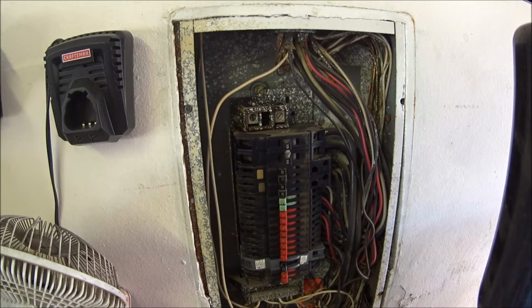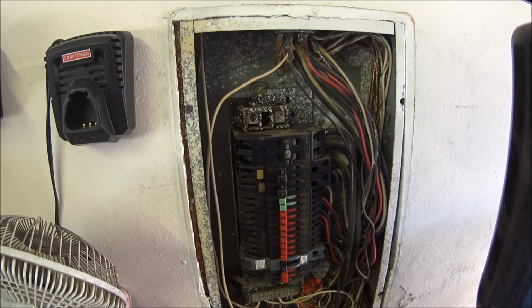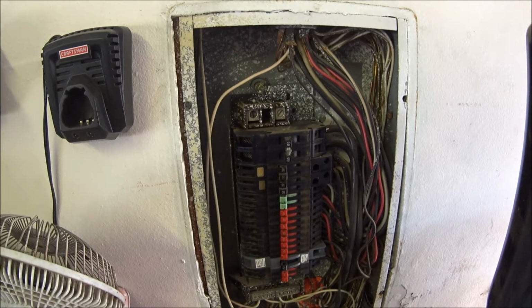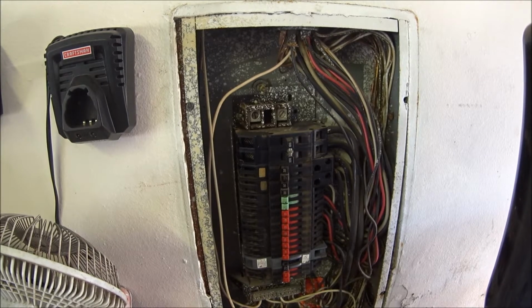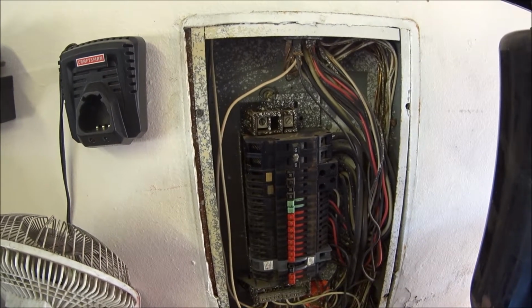Then the next day, I guess it was that same day. It was later that day because that was about 11 o'clock in the morning, or right around lunchtime. So later that night, I had flipped it back on and we were just using the dryer. Came out to the garage and I smelled that electrical burning smell, and this is what we came up with.